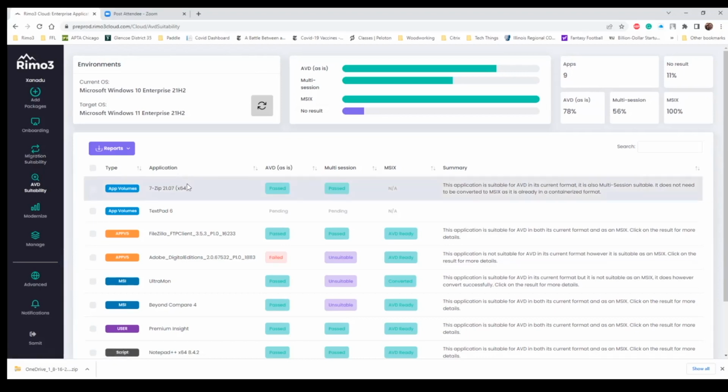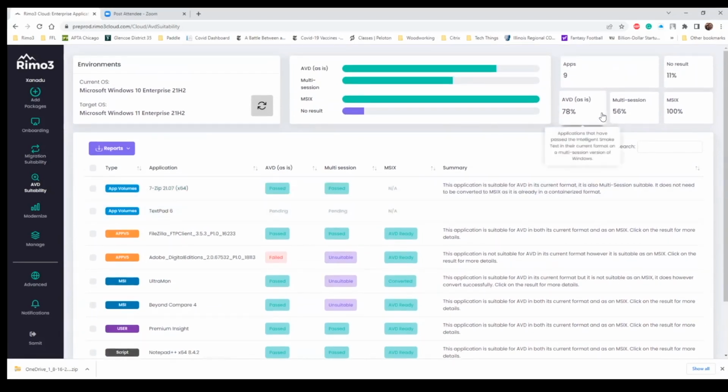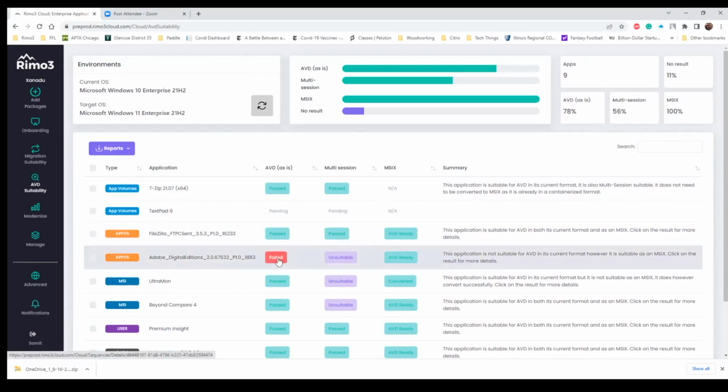So what I'm quickly able to see is that the majority of my applications, as they are today, 78%, will be able to move to AVD, which is an exciting thing to see right off the bat, right? This took no human intervention to get this type of data. But what I am able to see is that with our intelligent smoke test, we were able to pull these applications in and automate the testing.